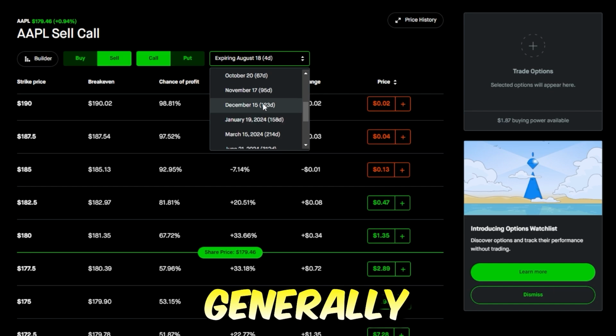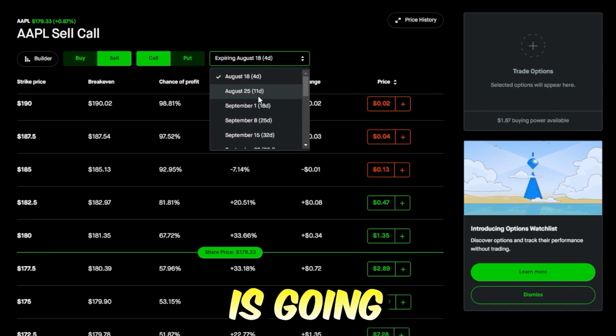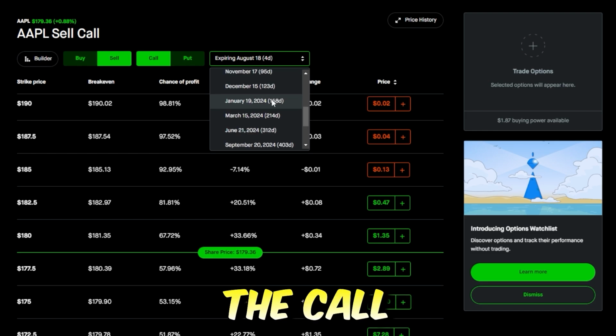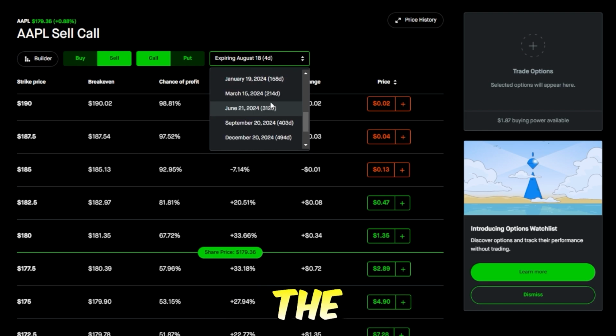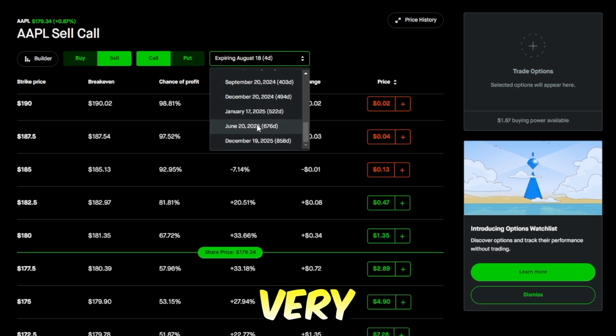Now, generally speaking, the further out the expiration date is, the more expensive the call option is going to be. And simply put, the further out the expiration date, the buyer of the call option is going to have to pay up and pay the seller of the call more and more money if they want the expiration date to be very, very far away.